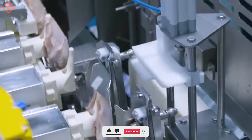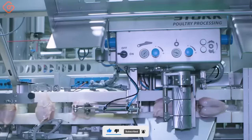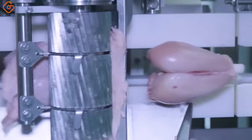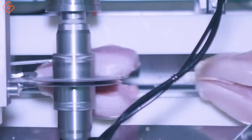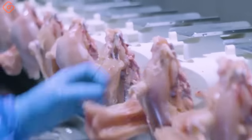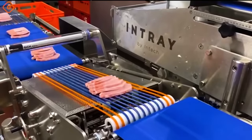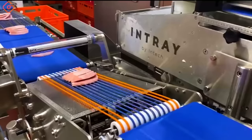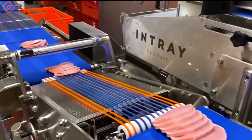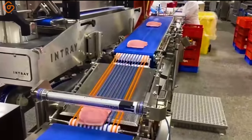Learn more about chicken fillet solutions to see how advanced this machine is. This machine is designed to perfectly integrate with the rest of the production line to create a highly efficient end-to-end solution for the food industry. Its performance is beyond the imagination of business owners.